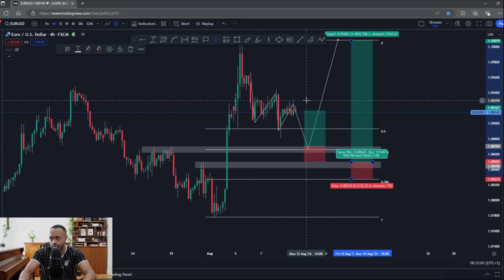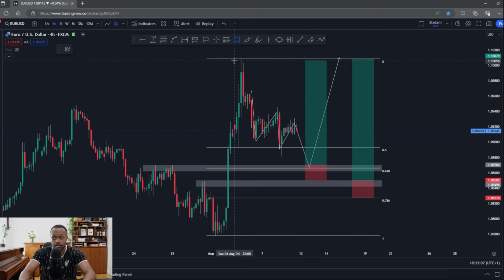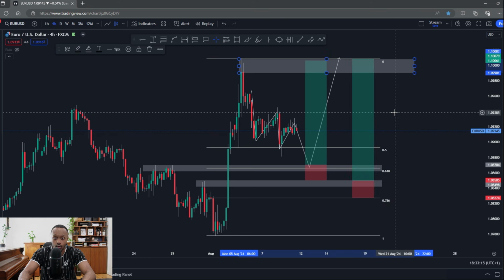Hopefully we can get there pretty early next week, and then look for buys for the remainder of the week, and then we'll be looking for a push back to the swing high. So that will be the plan for euro. Keep an eye on that level there for some buys, and looking to target the swing high for next week.